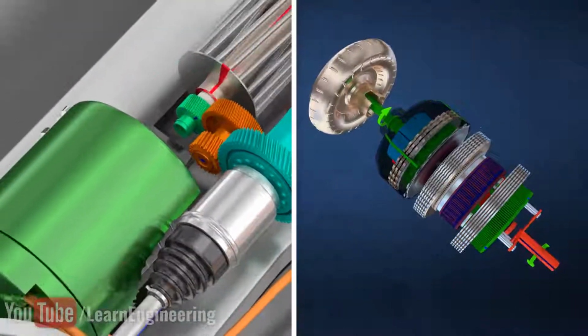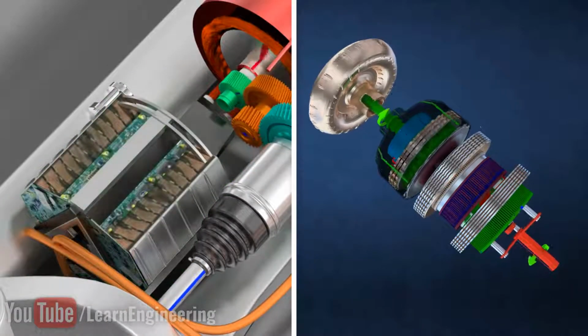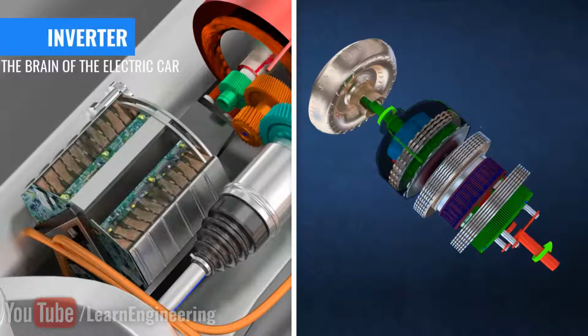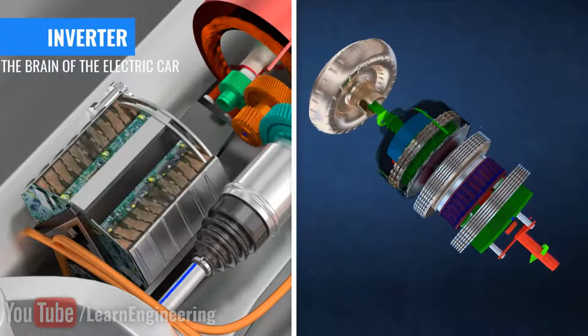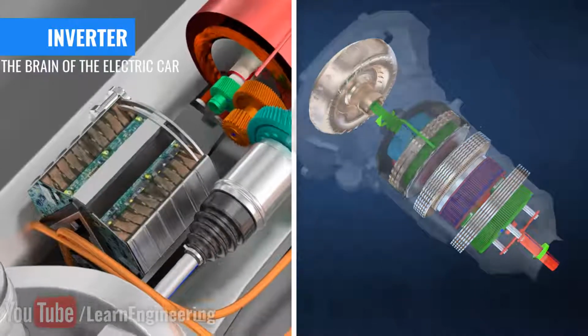Induction motor speed is accurately controlled by the inverter simply by adjusting the output power frequency. In fact, improvements made in the last decade to the software behind inverter power electronics played a key role in the revival of electric cars.